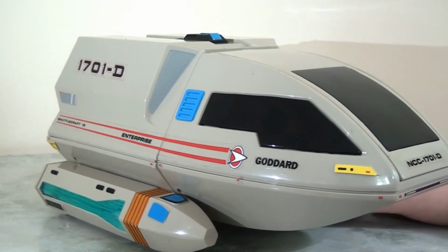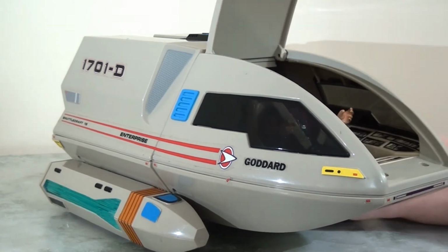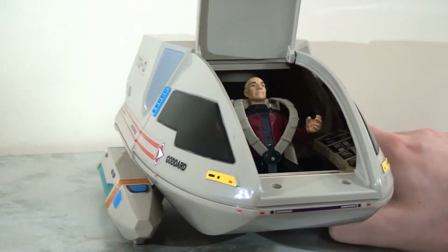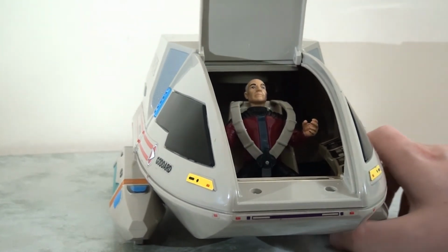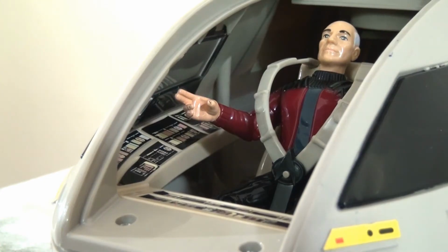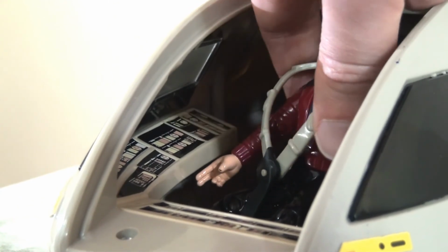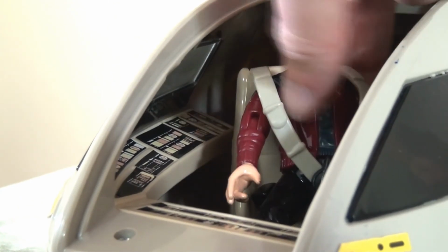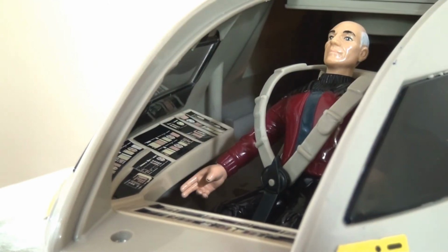Another great feature of this playset is that it actually opens from the front, so you can place a figure literally in the driving seat. I really like this because it does not compromise the design or the look or feel of the model itself, but it has that great functionality. And of course, inside the cockpit, we have a seat for the figure. There's that wonderful seatbelt effect that they've created, which is really nice. But I also really love the panel as well, with all the stickers on there resembling the lights and the control panel that they use. Also, what's really cool is that the figure can actually rotate as well, so you can move from side to side in that chair, which I think is lovely.